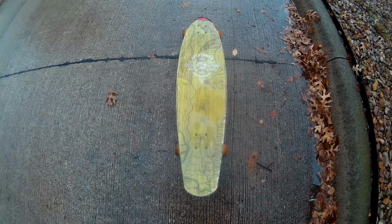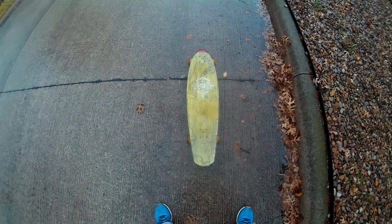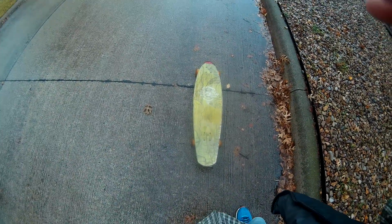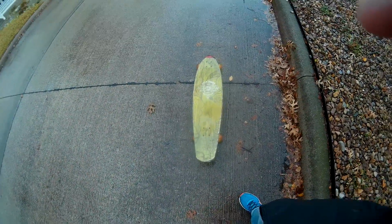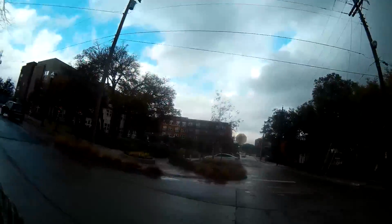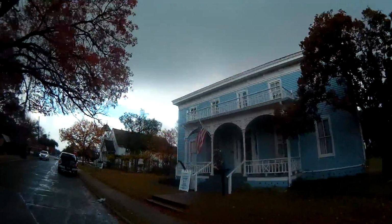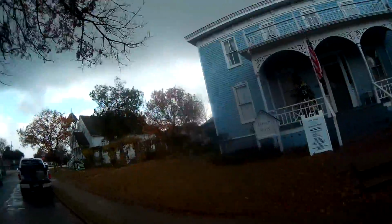I'm riding my skateboard today. No dirt biking. Going skateboarding. The courthouse was over there, I believe. And we got dressed right here in this house. Right there.